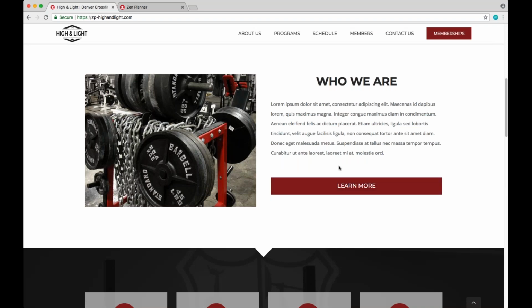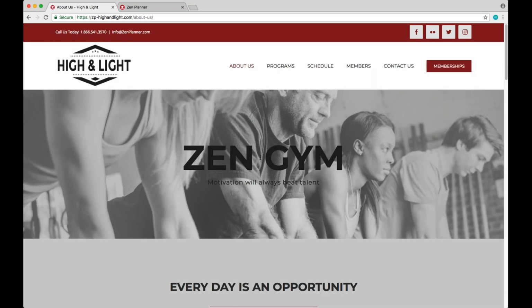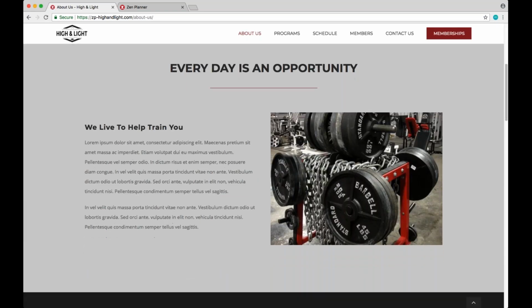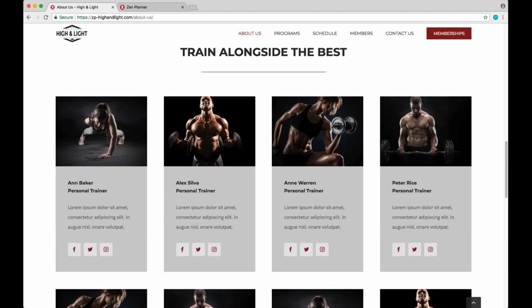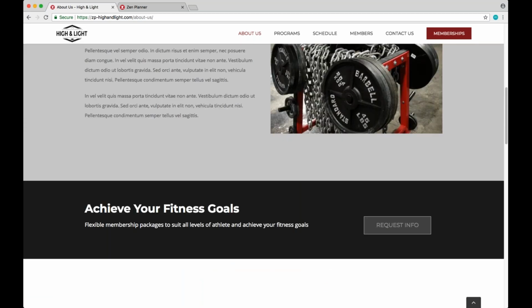So we have some information about who you are, and if I wanted to even learn more, like this button would take me now to an About Us page where I'm getting even more information about who you are, some of the coaches or instructors that are on staff, and then I can move from there.